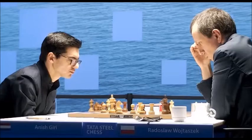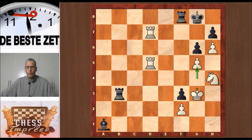I promise you an exciting finish to a game, and that happened in Giri against Wojtaszek. Here we see both players at the board during their game. The opening was a London system, and this is the position after g4, g5 on the 48th move in the endgame. If we look at the position, we see that material is equal.